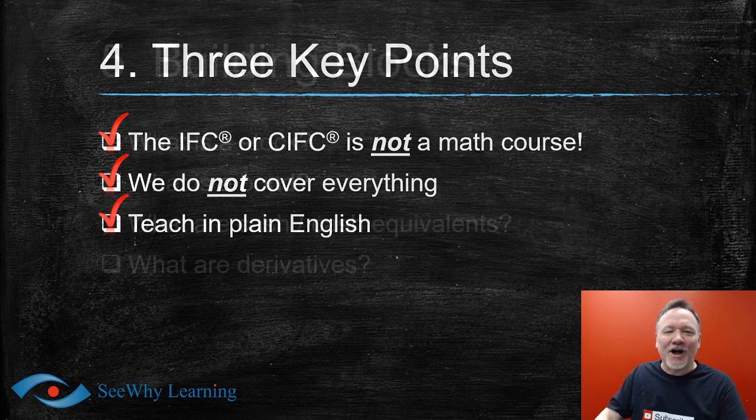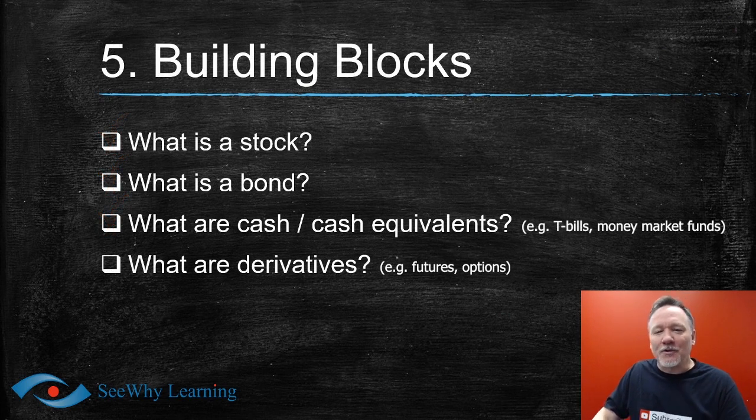All right, building blocks. So a lot of people ask me, what is a mutual fund? And that's a really great question. If you pick any two mutual funds and put them side by side and look inside of them, you're probably going to see that, well, they're different, right?